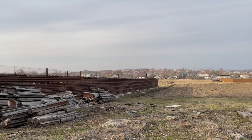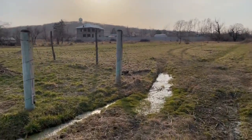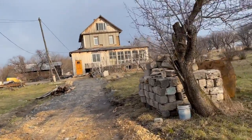Oh, this is that church that we saw in the beginning of the video, you see? Somebody's building a house here.